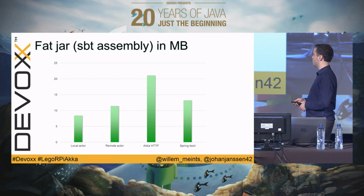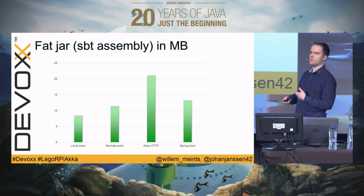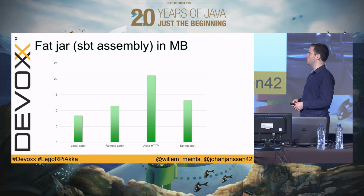And I made a bit of a comparison with Spring Boot. You can see that that compares a bit to remote actors. Akka HTTP is still fairly new, so maybe they can optimize it a bit and exclude some dependencies and make that size go down a bit as well. But we really think that remote actors is a nice and clean solution without having to add lots of extra dependencies.